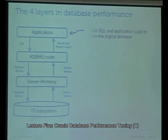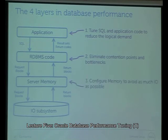So first, tune the SQL and your application code to make sure that it's doing the right thing with the database, that it's not asking for too much. Then look at the database itself, configure it so that it's letting all those requests go through. Then allocate memory so that the database doesn't have to look on disk, so the database can do as much as possible in memory. And then only when you've done all that will we go and tune the disks, see if the disks are running fast enough and do things to them. Always in these 4 orders.